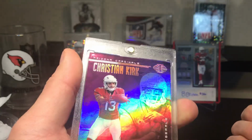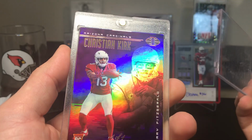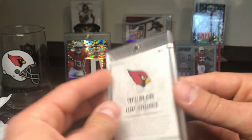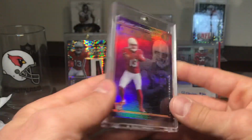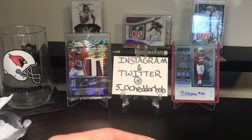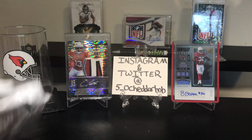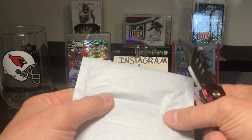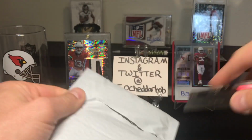Corners are a little soft, but it's a 101. That stuff happens. Really nothing I can do about it. So very nice card though. That is definitely one of my new favorite cards that I have. Very cool. All right, dude, what do we got for package number two? Here you go, sir. All right, so Jana wants to do the break package next here.